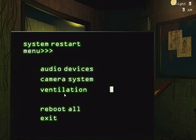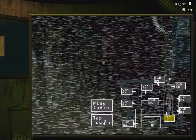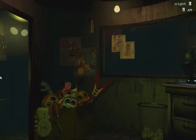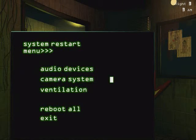Don't shoot, there's two errors. Since when was there a ventilation error? Did he leave, or is he at my door? If he's at my door, I'm gonna cry. I don't know if he came there, but I don't see him near me. So I'm gonna hope he did.